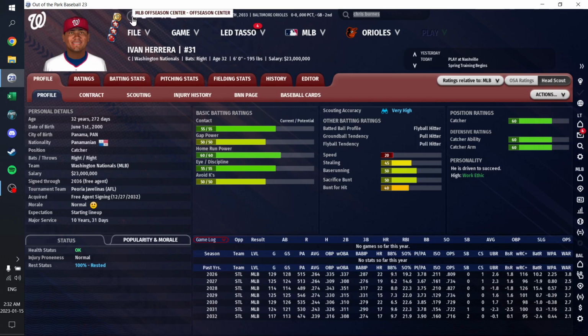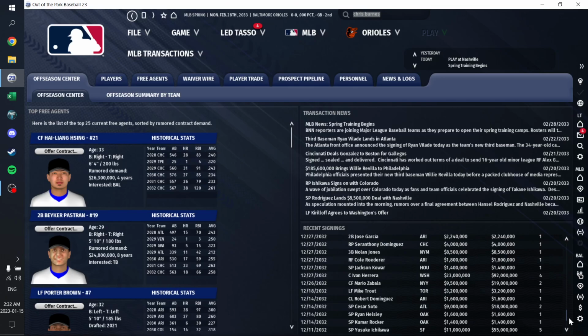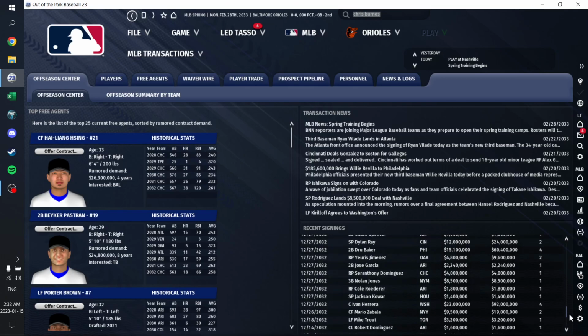Ivan Herrera, big time talent still at this point in his career. 32 years old, still top 5 catcher for sure. Absolute awesome talent there. Helps Washington for sure. Other big time contracts signed.